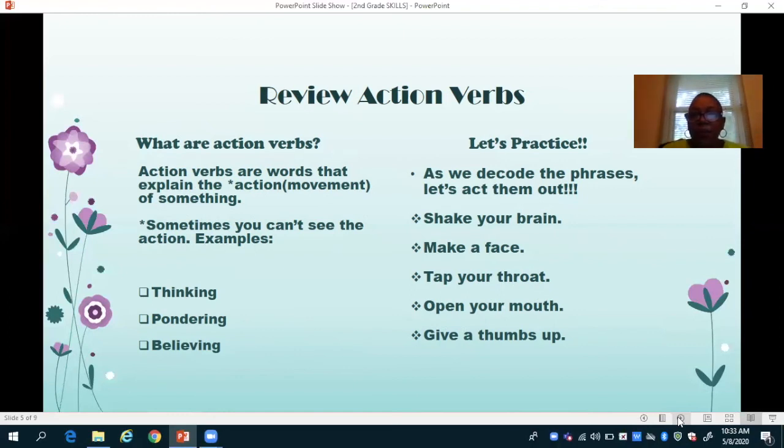So let's get ready to practice. We're going to decode these phrases, and as we decode them, just to have a little bit more fun, we will act them out, okay? So go ahead and read that first phrase. Shake your brain. I almost feel my brain moving around in there. Wow. Make a face. Silly face. Make a face. Tap your throat. Tap your throat. Very good.